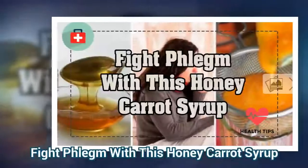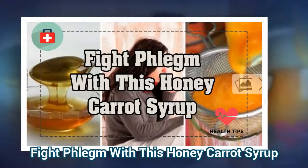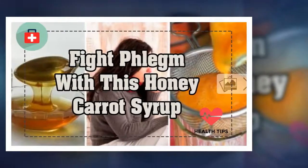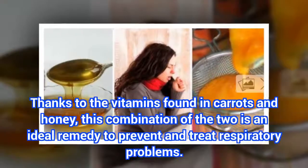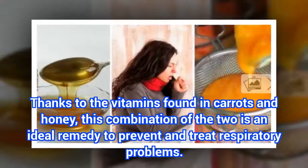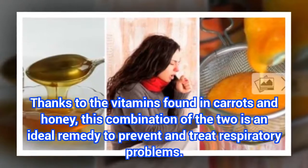Fight phlegm with this honey carrot syrup. Thanks to the vitamins found in carrots and honey, this combination of the two is an ideal remedy to prevent and treat respiratory problems.